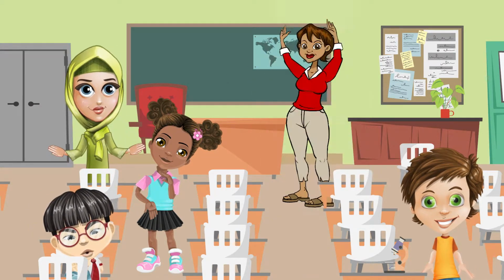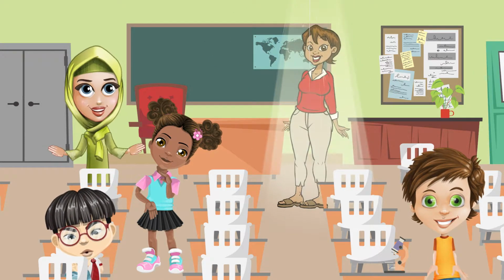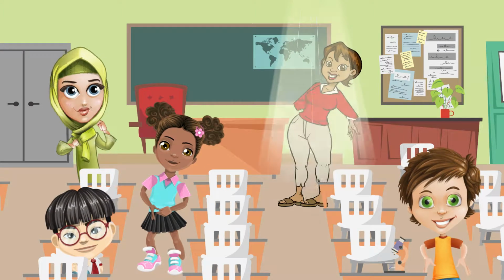Although this appears to happen by magic, the teacher's actually orchestrating the language acquisition. These wizard teachers are constantly monitoring and adjusting language to make sure students understand the meaning.